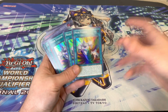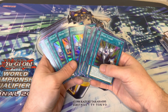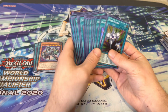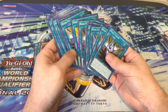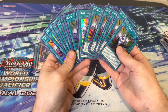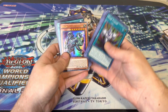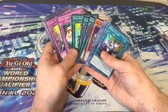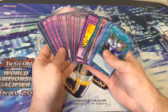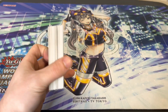Like a lot of people have these just chilling in their bulk, and they sell for like $2.50, $3. So Neos Fusion had a ton of those as well, maybe 15 or 20. So 24 of those real quick. So not bad. Another card that was a little undervalued in terms of the other sellers on the market. Soul Release, and tons of Icarus Attacks, tons of X-Fighters, Reborns, and yeah, so that is it for the $2.